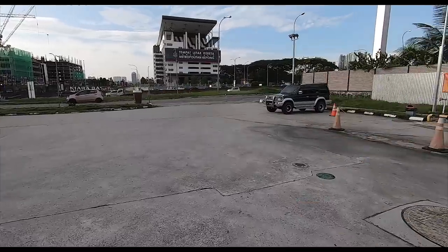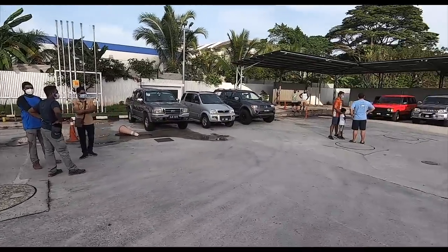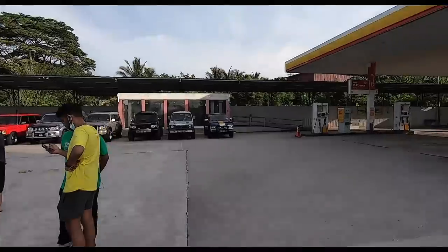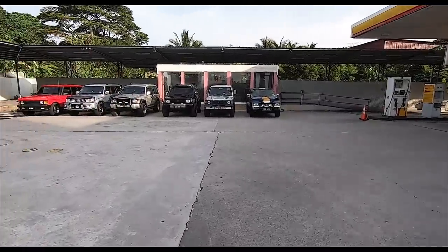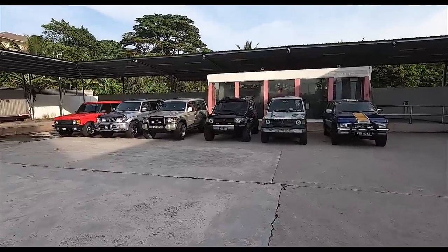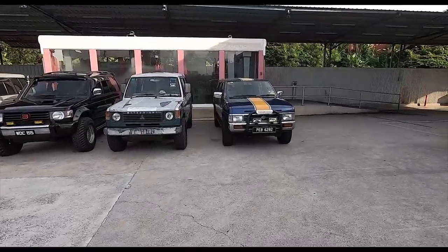We got a beautiful Pajero over there, and we're expecting one or two more. We're going to leave in about half an hour. Lovely, beautiful day. Everybody's refueled and ready to go. The Range Rover is still running because he brought his family. His kids are in there sleeping. But yeah, let's go one by one until we get to the off-road.